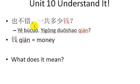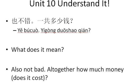Okay, so the whole sentence, 也不错,一共多少钱? So pause and write down what you think that means. And I'm sure you came up with something close to this. Also not bad, meaning the shirt is also not bad. Altogether, how much money or how much does it cost? So altogether, the shirt and the pants. 也不错,一共多少钱?